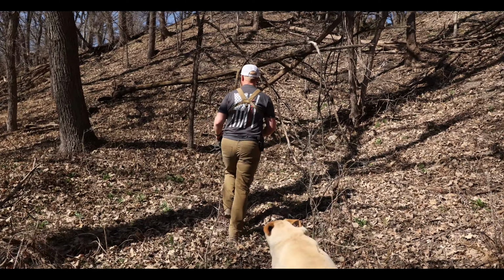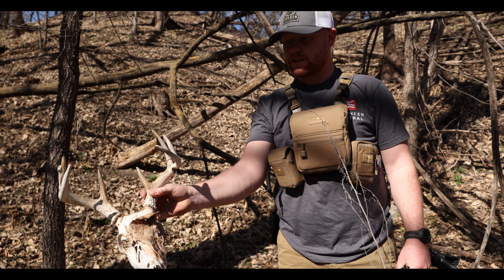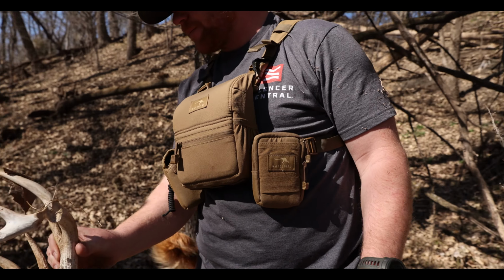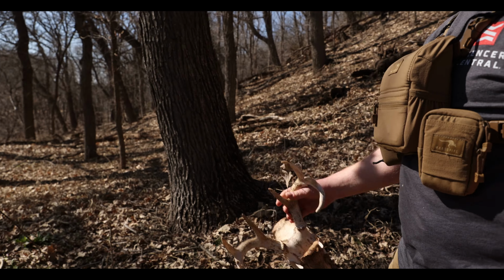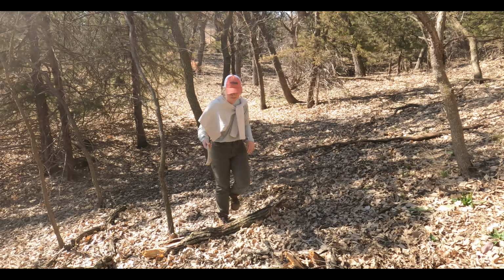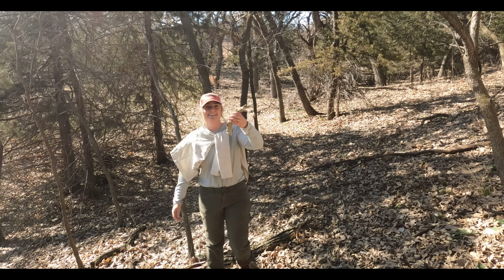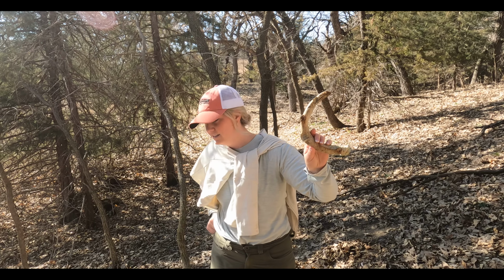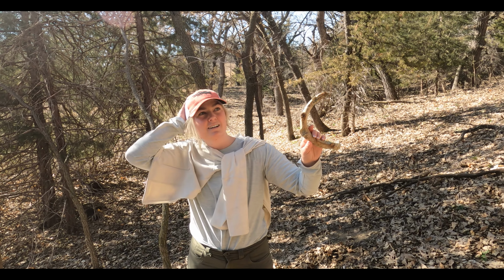That's good genetics. Looks like it's only been there a year. It's got fur on it still. Halfway chewed. Let's see it. It's missing a lot. It looks like a bigger version of the one I found on the other property. Oh my gosh.